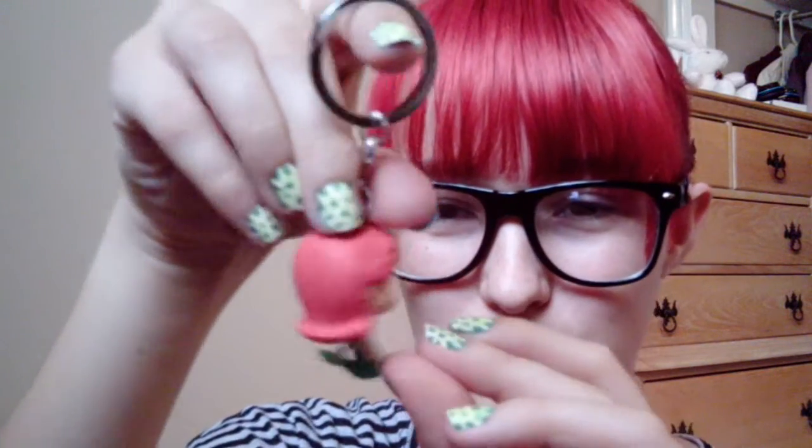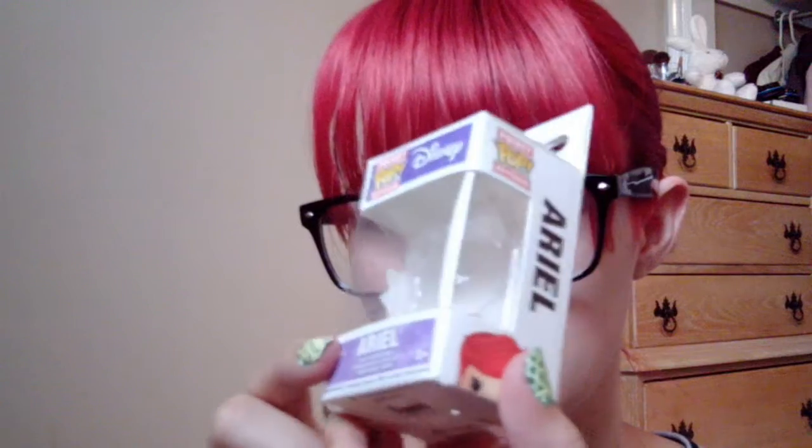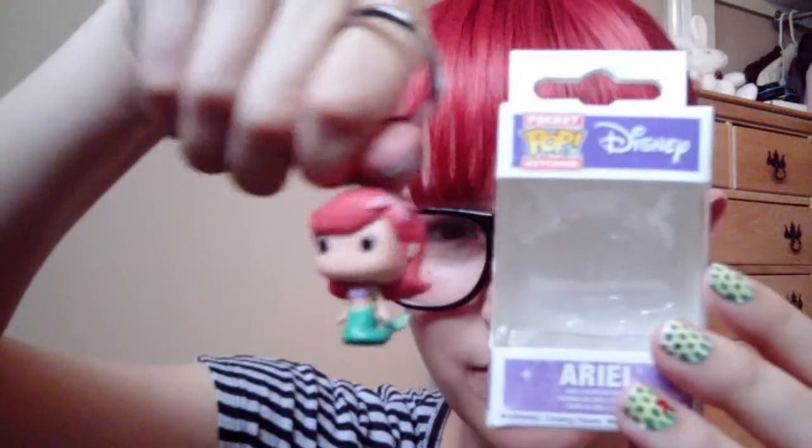Look at how adorable. Oh my gosh. Just absolutely in love with her. And plus, our hair matches, so what's not to love about that? She came in this little box, it says Ariel vinyl figure keychain, and then it's by Pop, pocket keychain, Disney. Ta-da! It's got her peeking out on the side with her name, and then her peeking out on this side as well. But so cute! I'm just so in love with her that I couldn't not put her in my favorites.